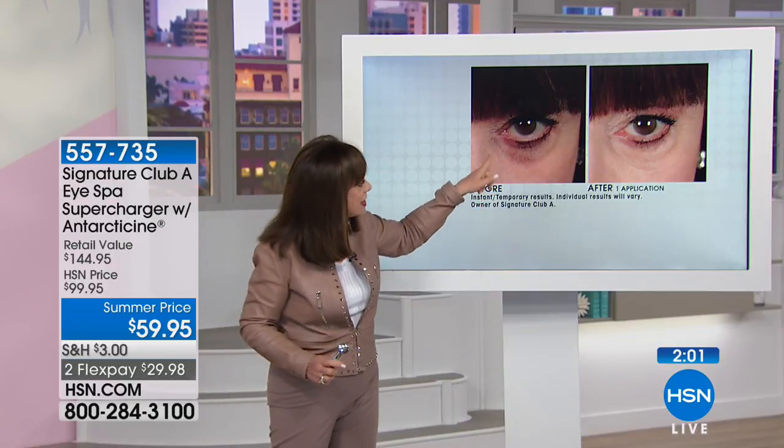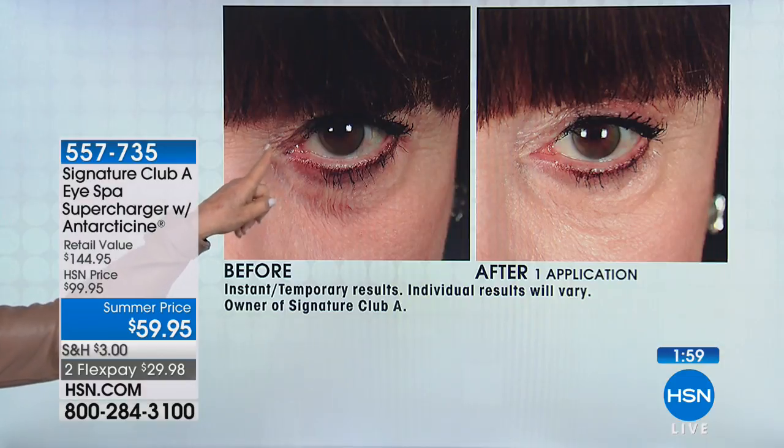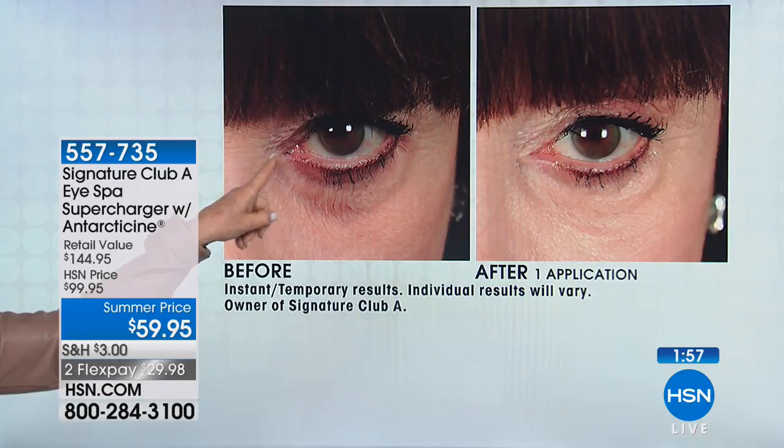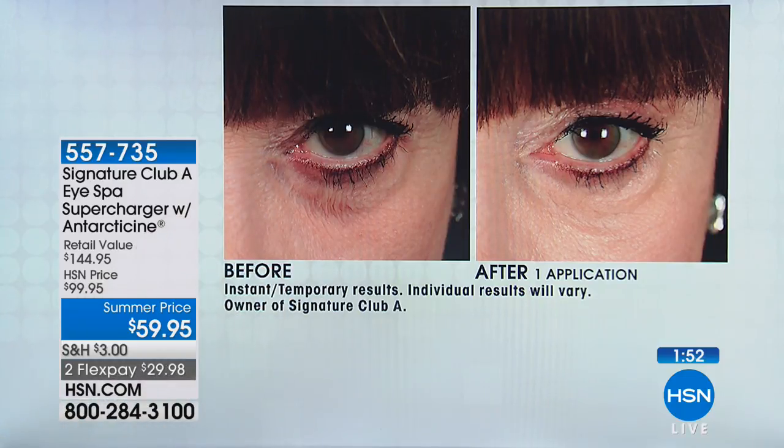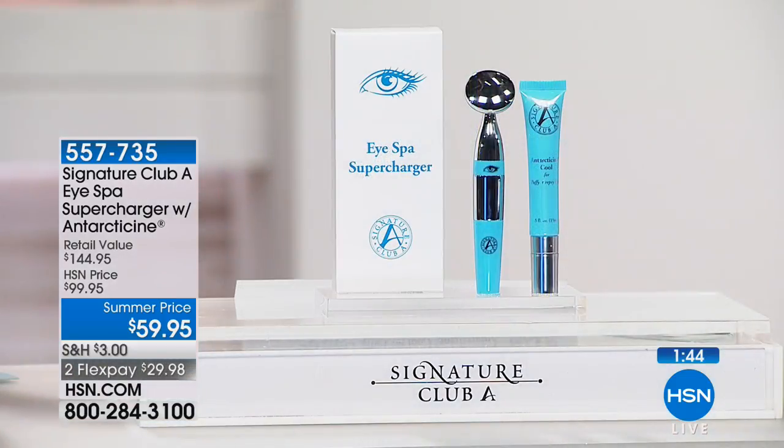You know, look at this. Now here, look at the top of my eye, by the way. Look at the difference in the top of the eye. I never show you myself, but I had to show you my dark, puffy eyes and the difference you can make. So again, it's not just one thing this is addressing. It's really addressing all the telltale signs of aging underneath the eye.